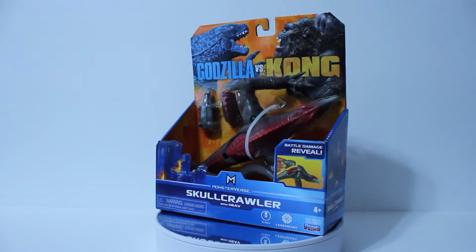But yeah, so as I was saying, this is the Godzilla vs. Kong Playmates Skullcrawler. Right now we don't know what capacity the Skullcrawler is going to be playing in Godzilla vs. Kong yet, because the movie isn't out yet, and it isn't going to come out till, I think, May or March, I can't remember. But basically, this is really cool. This is when the leaks happened for the Playmates toys.